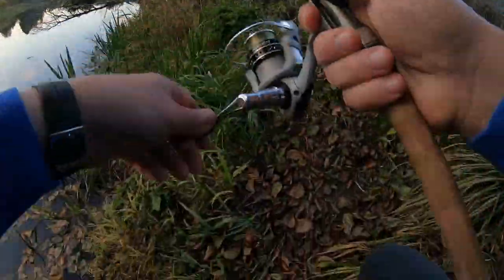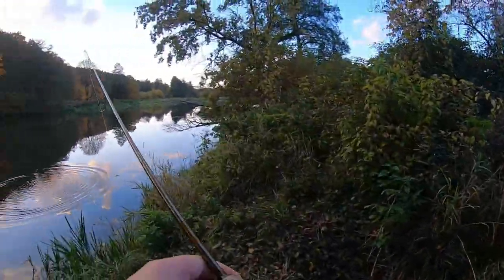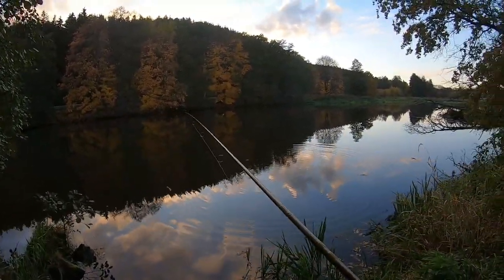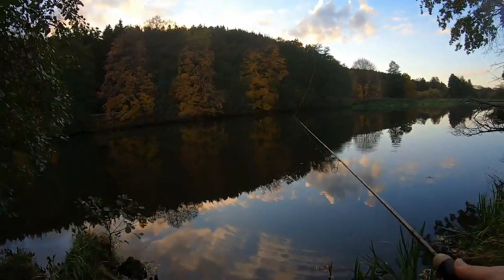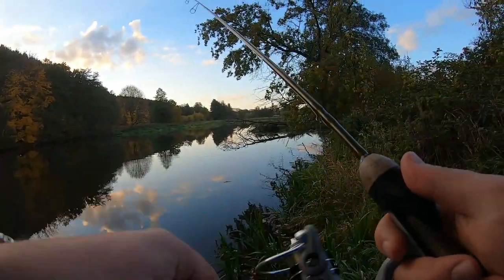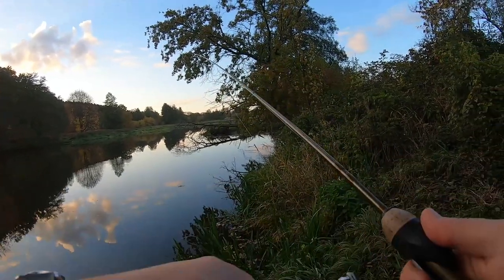Oh, that was a good perch. That was the best perch of the day right there, and I lost him. Oh, that hurts. That was a keeper, man. Oh, that was a good perch. No.